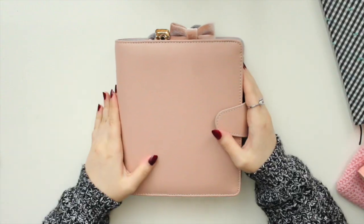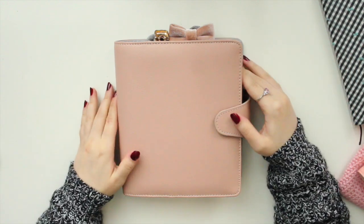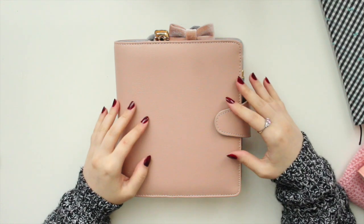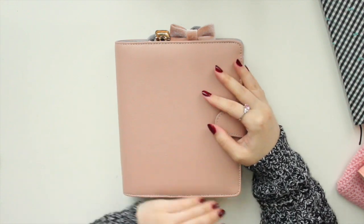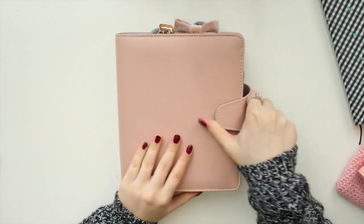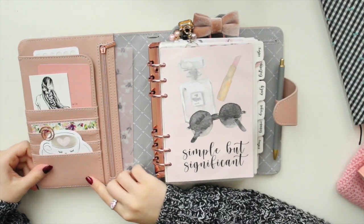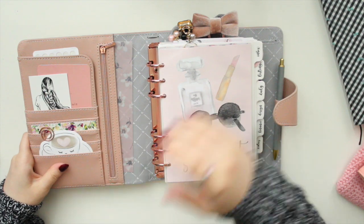And the last size here is the personal wide or the B6 size. So this is what I use as my shop planner. So I opened my shop in 2020, around August and September. So ever since I opened up my shop, I have been using this one. So this is my shop planner. This is a Kikki.k A5 Vintage Rose B6. And I do have a detailed flip through of this planner.